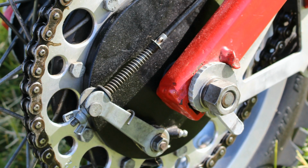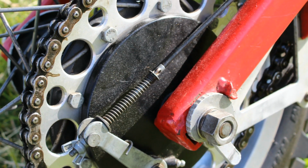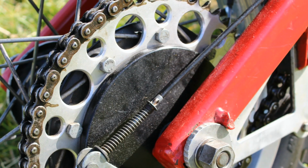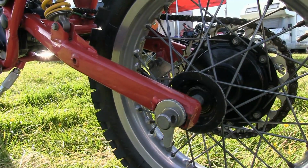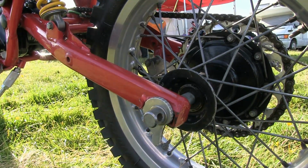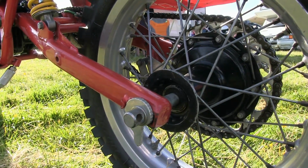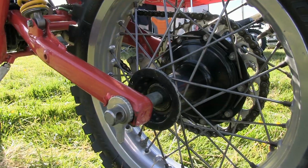Now of course, because this was still 1980, many motocrossers were still utilising drum brakes front and rear. It would be another year or two before manufacturers were standardising hydraulic disc brakes on their motocross machines. But these Montesas had decent drum brakes front and rear.